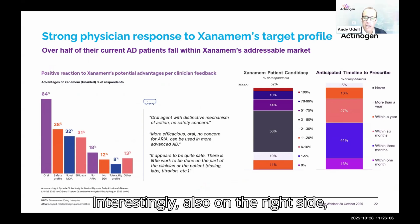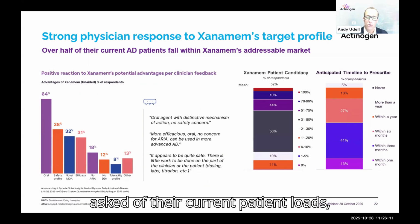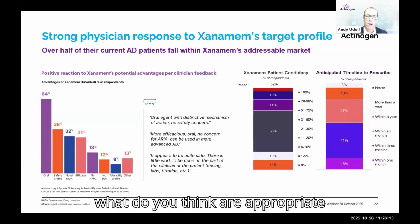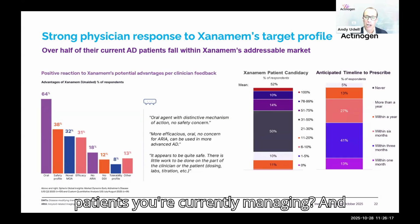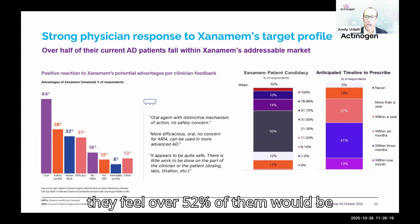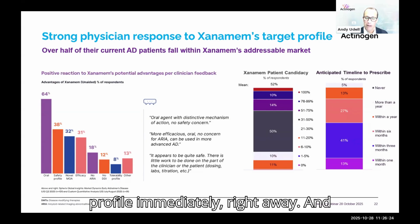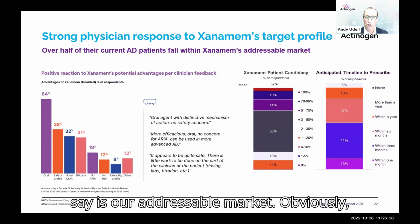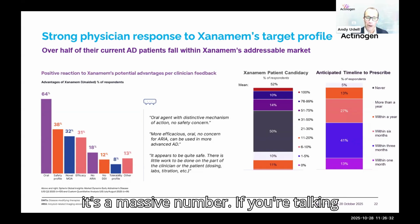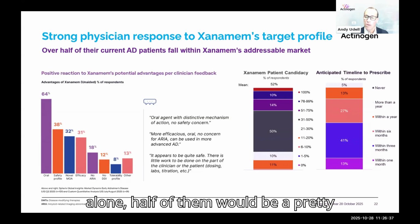Interestingly, also on the right side, you could see here that when they were asked of their current patient loads, what do you think are appropriate patients out of the 200 and whatever patients you're currently managing, they feel over 52% of them would be appropriate for a product with Xanamem's profile immediately, right away. And that's encouraging. That's what we would say is our addressable market. Obviously, it's a massive number. If you're talking about over 7 million patients in the US alone, half of them would be a pretty good sized market.